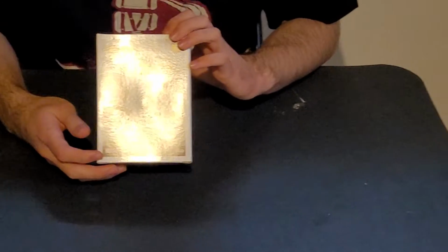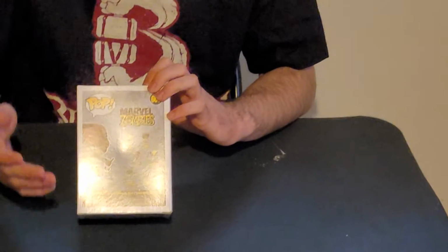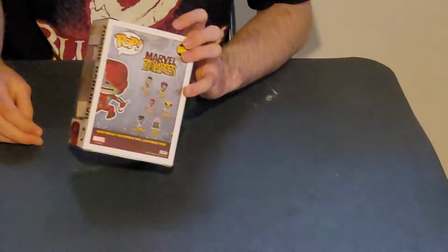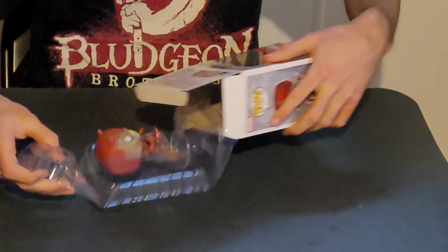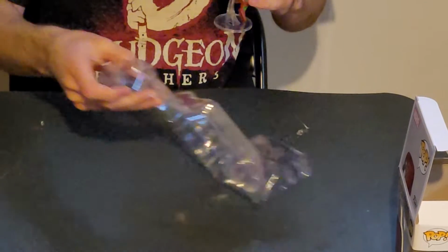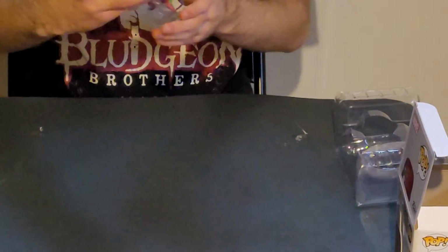And there's the back of the box. It does say collect them all, and we have collected the ones that are out, because like I said, there's two on there that aren't even out. But let's get right into this one. This is the last Marvel Zombie pop. I know we've done a lot recently. This is the last one for a little bit of time, so we'll have to enjoy this one.